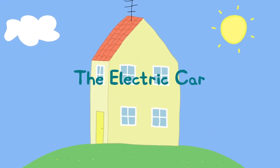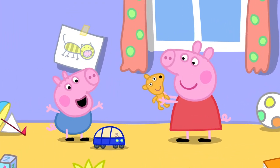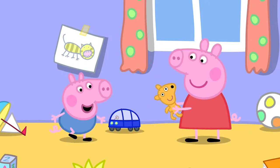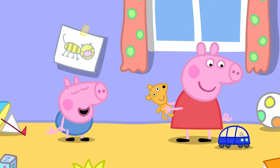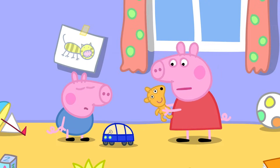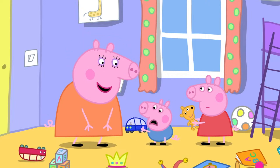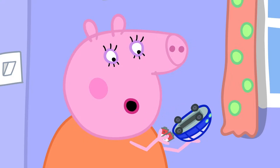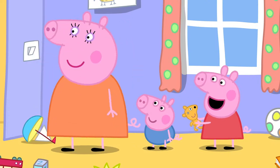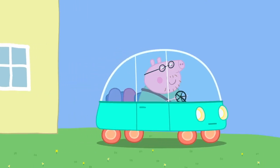The electric car. Peppa and George are in their bedroom. Vroom, vroom! Car! George is playing with his toy car. What is it, George? Car, car! Don't worry, George. It isn't broken. It just needs new batteries. There. Hooray! Daddy's home! That's not Daddy. Oh, it is Daddy!